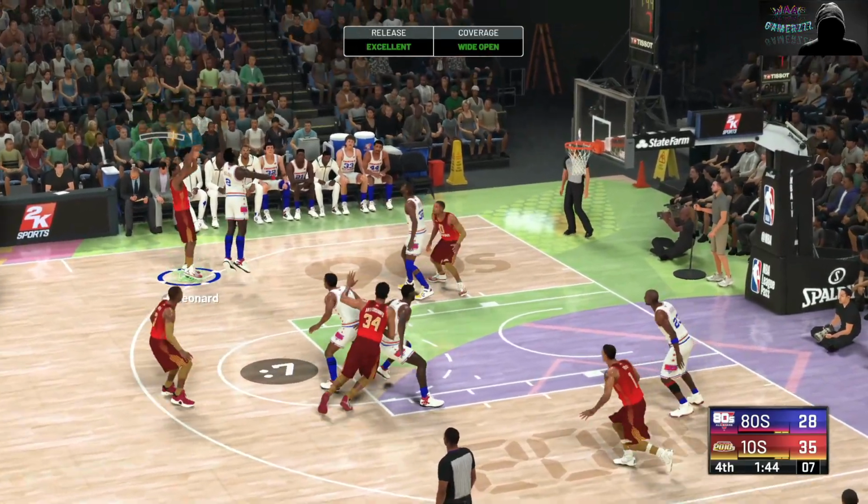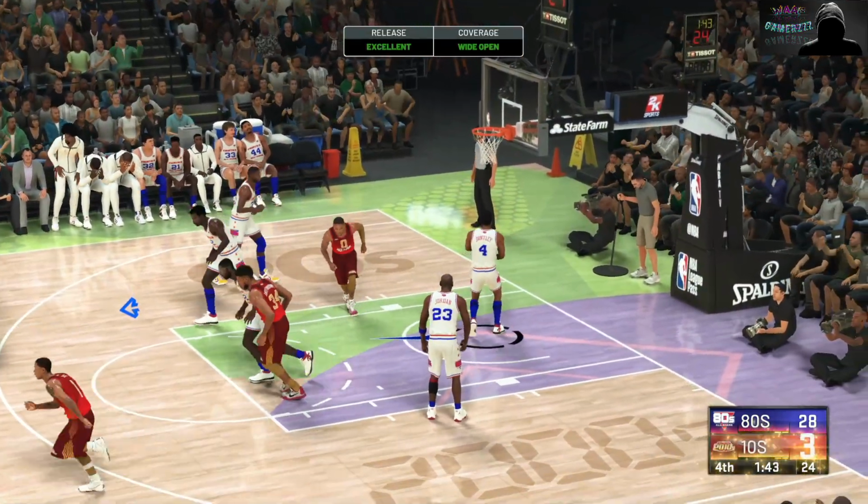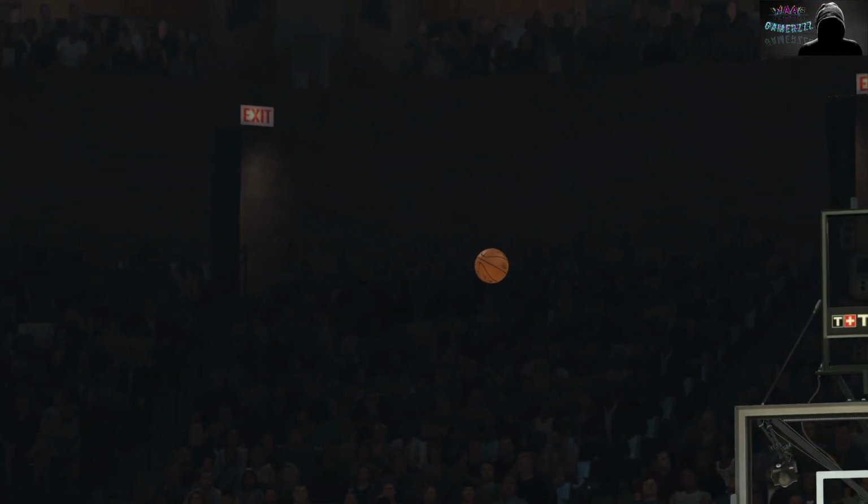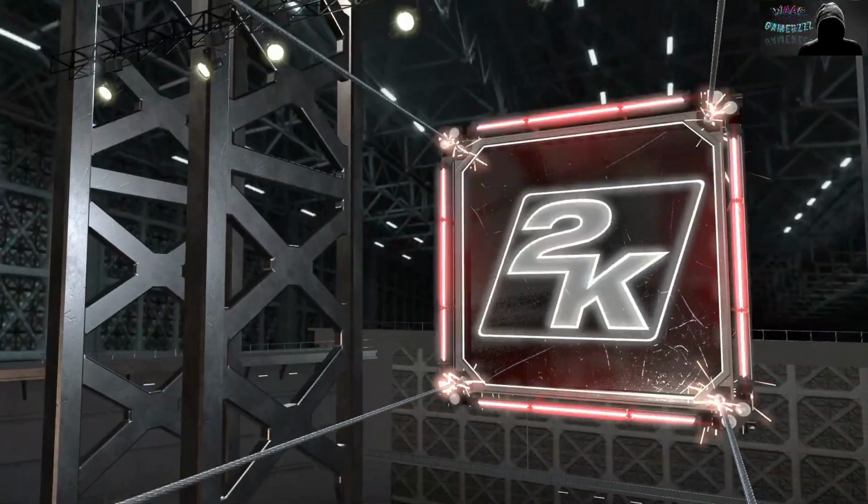Wade kicks to Leonard. Drops in the tray. Leonard's got the lead up to 10 now for the 2010s team. Feeling that one all the way. Leonard lethal in the catch-and-shoot game.